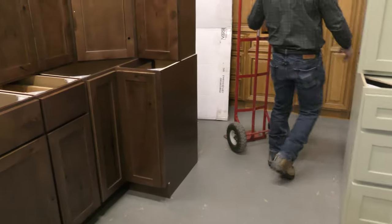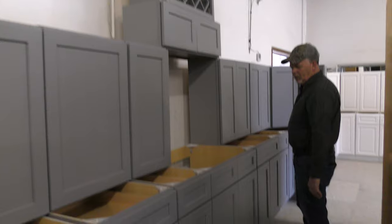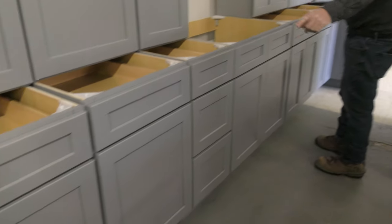We'll run down through here, look at this one. This must be a dream kitchen right here, Josh. Look at that, again, three drawer bases in it, Lazy Susans on each corner. Nice corner cabinets on it.